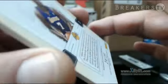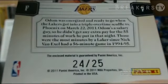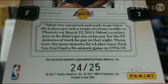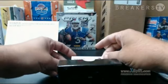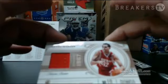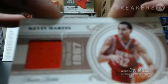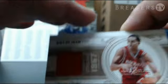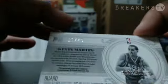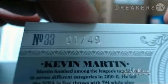That is a prime number 2, 24 of 25. And last up we have a Kevin Martin jersey. Kevin Martin. Number 1 of 49. Why couldn't that be on the John Wall?